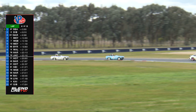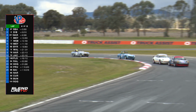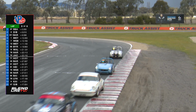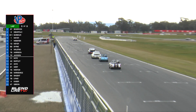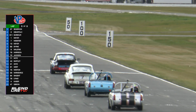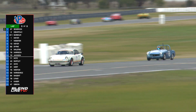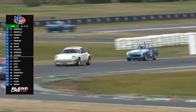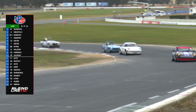Damien in front of Simon, which is the reverse of this morning. Yeah, Simon will be trying to rectify that situation. Certainly will. I don't know what they're like off the track, but I don't think there's much lost on the track. I think there's a great deal of respect though. There's no body tapping going on, so it's all good.